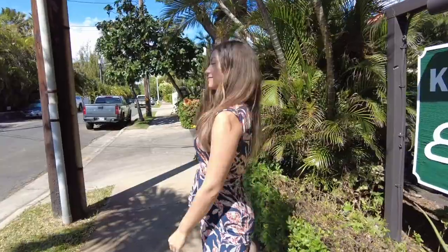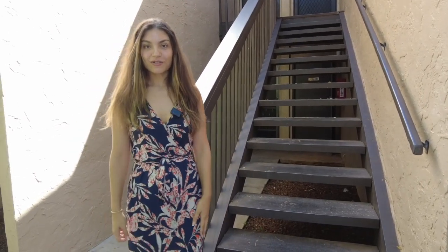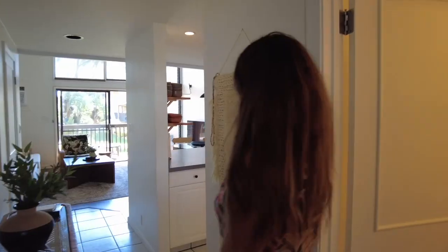Come on, let's go check it out. So here we are at the G building. Unit 202 is located right up on the second floor. Come on, let's go inside. So this is a two bedroom, two bath, vacation rentable condo right across from the beach.